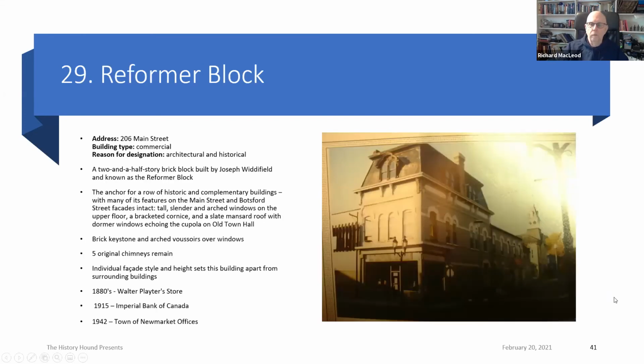Okay, I'll try and move quicker. I didn't intend to keep you this long. I'm sorry. This is called the Reformer Block. In essence, when I was growing up, it was called the Whitfield Building. When I was a little one, this was used for many things. As you see, in 1942, it was the town of Newmarket's offices. So on the 2nd floor of this building was where the town offices were, where the mayor was, where the administration of the town was.